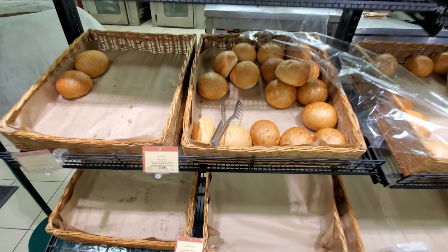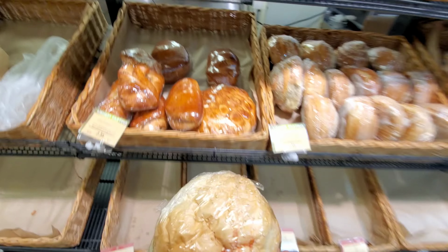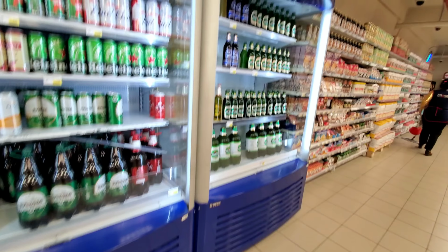Because of rule number 3, we can't actually come here again, but I just want to show you guys this. You can get rolls for like, I think that's 12 cents. 12 cents for some rolls. You can get some like pies. Big ol'. Oh my god. Maybe we should just like load up on food while we're here. I'm a little bit shocked.